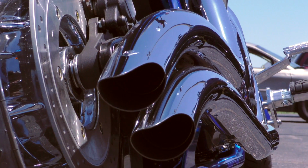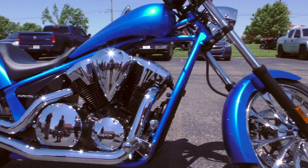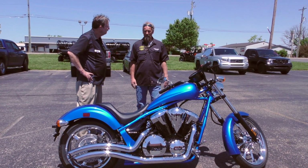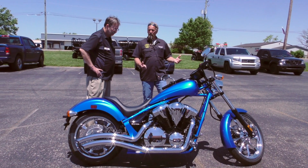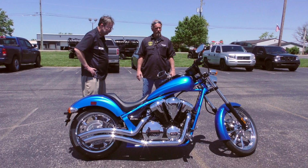Yeah, because this is a lot of machine. It's a lot of machine, and the throttle response is good. The balance is good. Honestly, I could not come up with one thing I could say negative about it. And even with the forward controls, with my height being a little over 6 foot tall, it fit me perfect. Absolutely perfect.